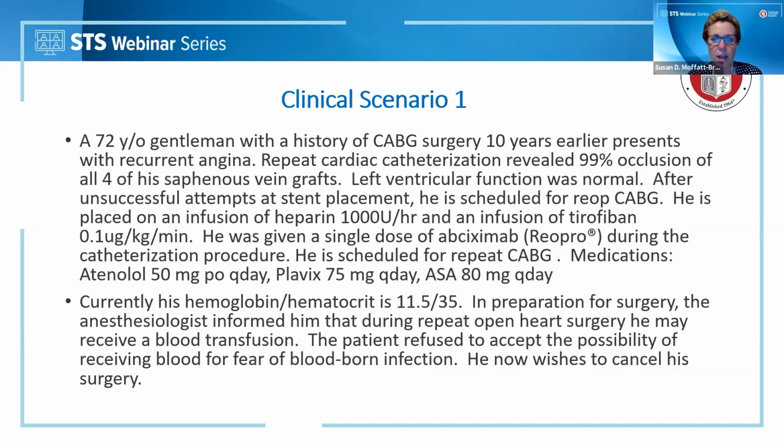He's placed on an infusion of heparin and an infusion of tirofiban. He was given a single dose of ReoPro during the catheterization procedure. He is scheduled for a repeat CABG. The medications include atenolol, Plavix, and aspirin. Currently, his hemoglobin is 11. In preparation for surgery, the anesthesiologist informed him that during repeat open heart surgery, he may receive a blood transfusion. The patient refused to accept the possibility of receiving blood for fear of a blood-borne infection. Now he wishes to cancel the surgery.